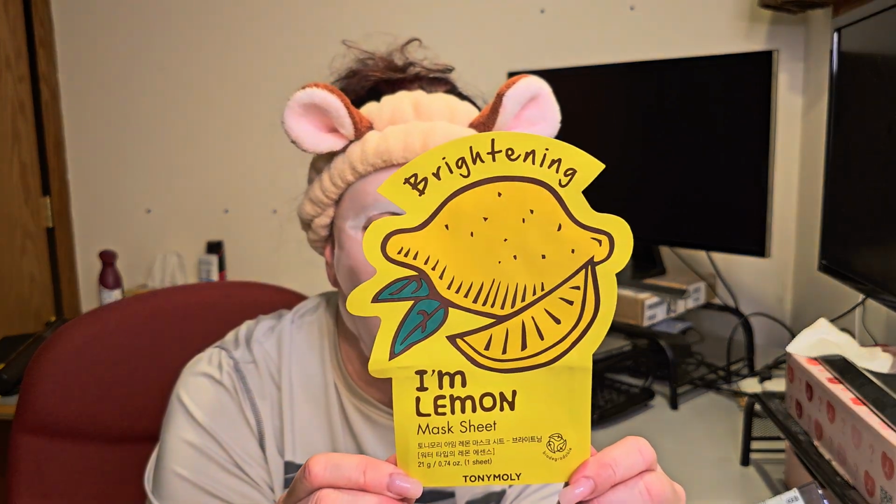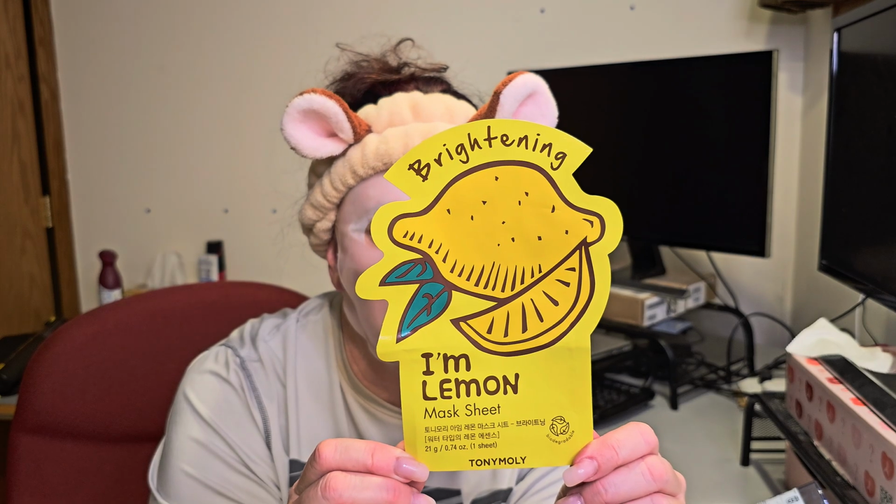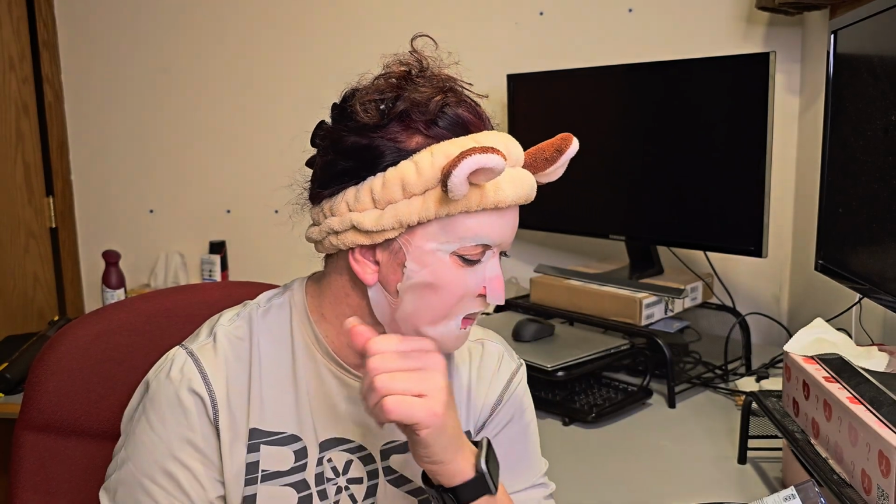Then, I love me some Tony Moly. This is the I'm Lemon sheet mask. It's a brightening mask from Tony Moly. Again, I do look for Tony Moly at TJ Maxx. Sometimes there's tons of them. Sometimes they're hard to find. But good masks. Good masks. Always get 2 uses out of Tony Moly.